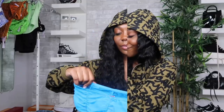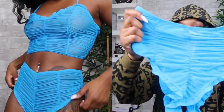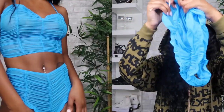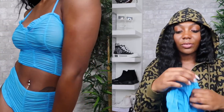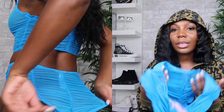This is her ruffled panty that I had. So, it's ruffled and scrunched all around. It has little ruffles on the side. I thought that was really cute. I can't show you from the back, but it ruffles the butt at the back. So I thought that was really cute. It gives a really cute vibe.